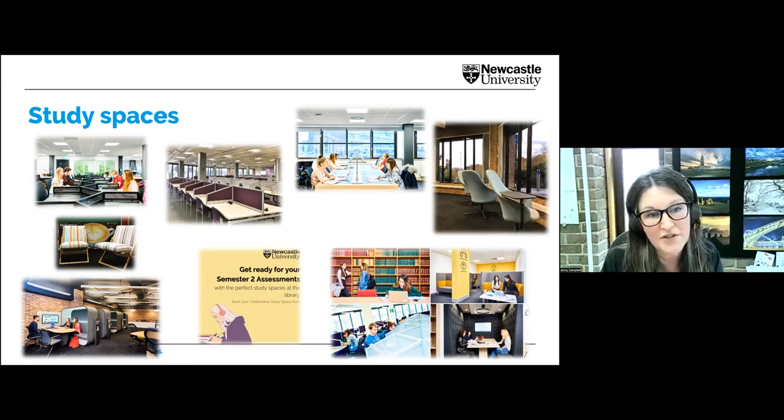So any opportunity for us to have a look at supporting some other spaces, we're interested in. And I'm very interested in speaking to other folk that already do manage or are involved in the management of non-library study spaces, particularly to hear about potential pitfalls as well as the benefits, I think.